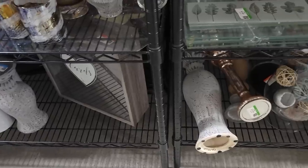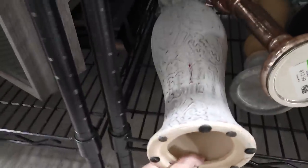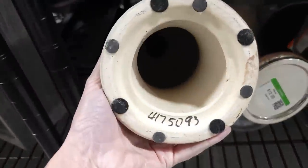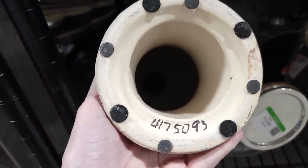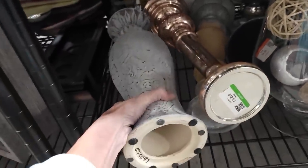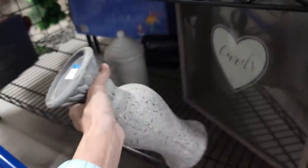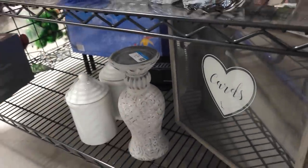I know, you're saying, are you gonna pass by that piece of pottery right there that kind of has some writing on the bottom? 417, it's just like an import mark. As I get my hands on it, it's a candle holder, and it's not very good quality. That one can stay. Again, here's a smaller one, so I suspect these came from like Home Goods or something like that. Just decorative pieces.